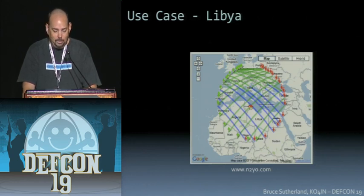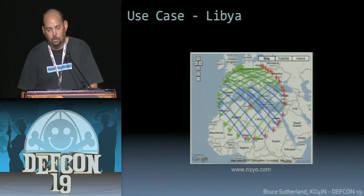Libya typically doesn't have a lot of population. Most of it's on the coast, I think two or three major cities. The rest of it's desert, so there's really nothing there, and really nothing down into Africa either. So your best case is the northern Western European countries.